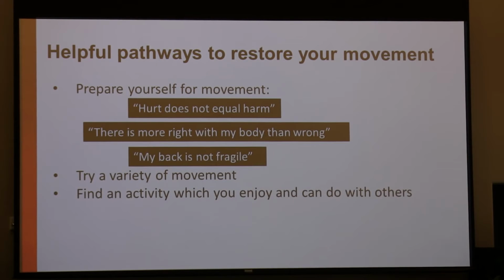Find an activity that you enjoy. It can be hard to be motivated to go do something when you have pain. So find something that you really enjoy and make a goal, and have someone in your life that can help hold you accountable. Dr. King already gave you this opportunity today.